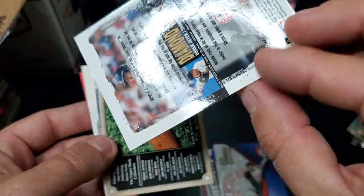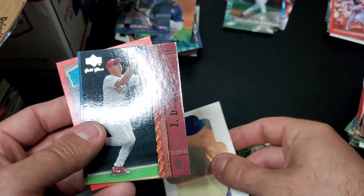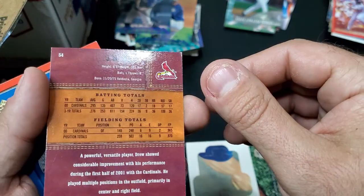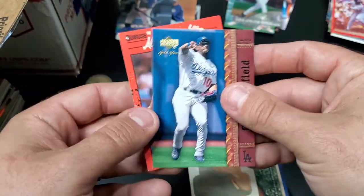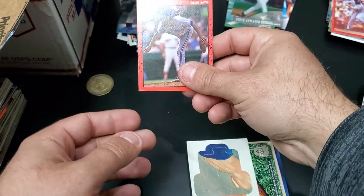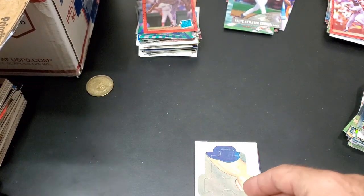Derek Jeter. Nice card there. Bernie Williams. All the good old patch cards. Or, not patch, the puzzle card. Gotta love those. JD Drew. Bernie Williams. Gary Sheffield. And we got an Alex Sanchez, a rookie. Somebody had a nice little collection.